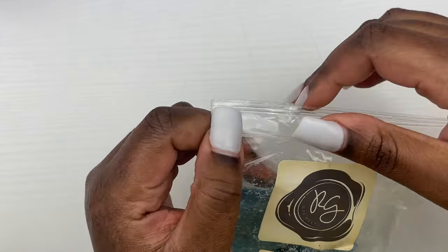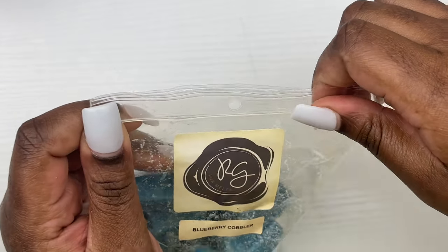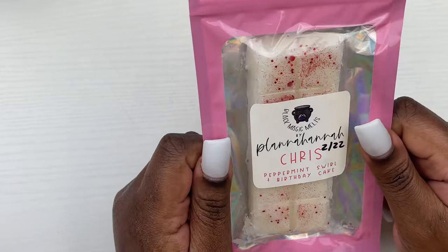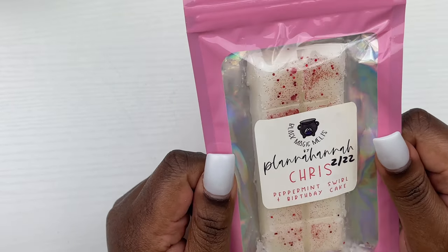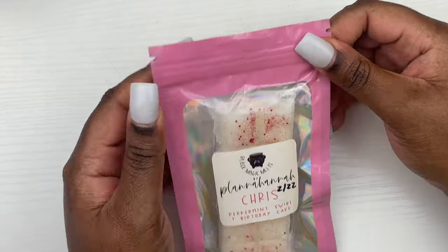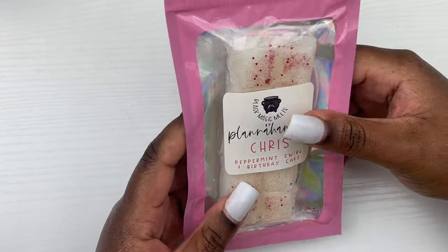Next from Rosegirls, we have Blueberry Cobbler. It smells like a sweet bakery blueberry scent. It smells really good. So, there's that. From Planet Hannah, we have Chris, which is peppermint swirl and birthday cake. It smells just like peppermint and sweetness. That's what it smells like. I'm super excited to melt that.